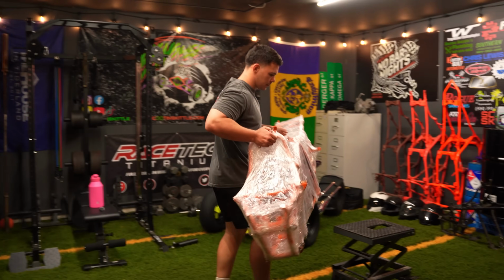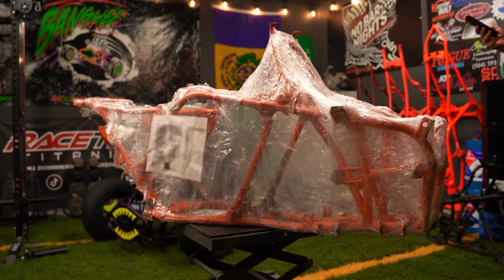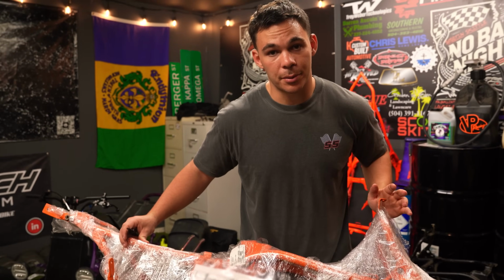All right, so we're able to find this Yamaha Banshee frame on Marketplace, guys. We got it here in just 2 days. We're in South Louisiana. We got it shipped all the way from Oregon across the country to us. I'm just really hoping that this frame is in better shape than the last one is.